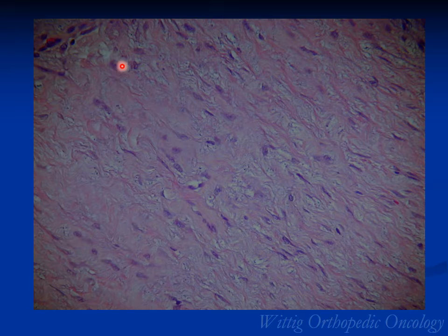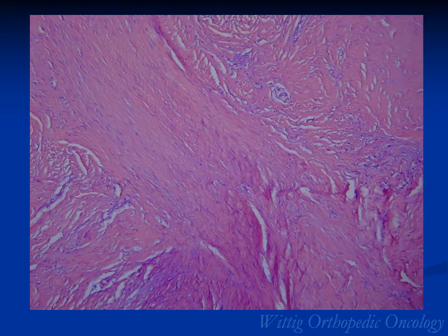Here's a higher power view showing you the collagen fibers, the wavy collagen fibers, and all the spindle cells. Again, this is a densely collagenized area. You see this one big strand here, a bundle with all the individual collagen fibers in it, and it's very hypocellular. The nuclei are very bland, there's no pleomorphism, and they all look similar to each other.